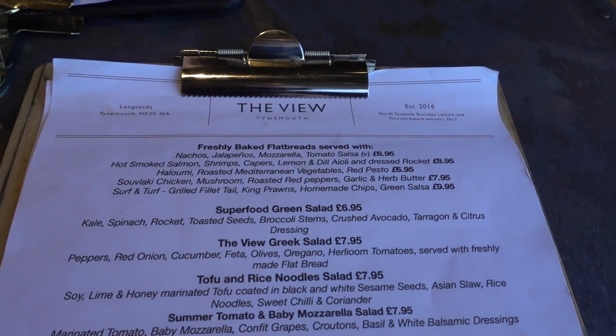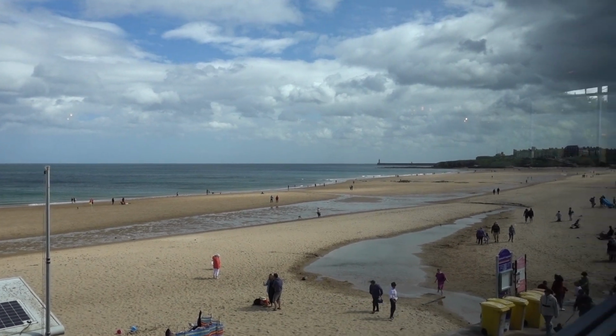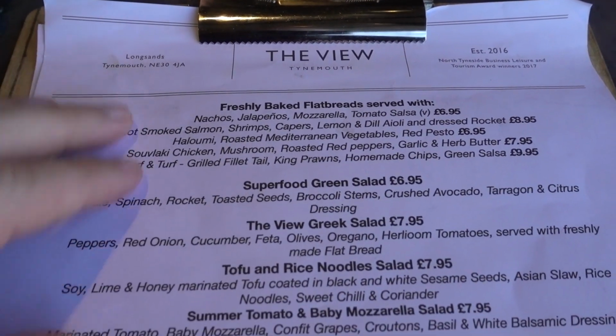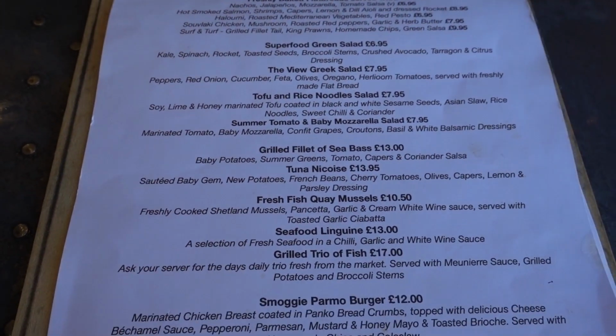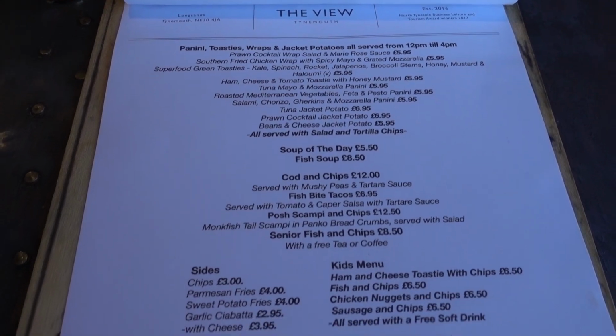So we've made it into the view in Tynemouth. And it's called the view because, well, it has a view. But here's the menu. Lots of choice in here. I think I'm going to get fish and chips. But there's lots of things to choose from.